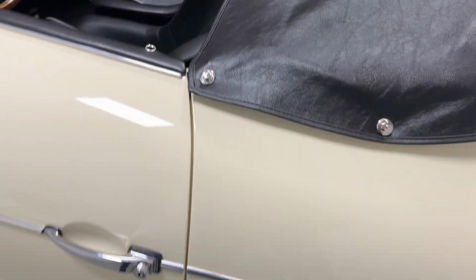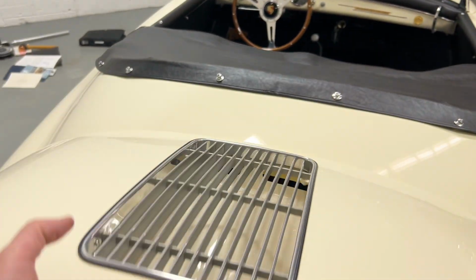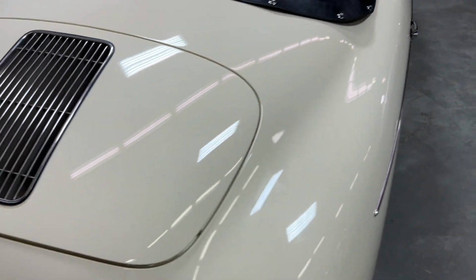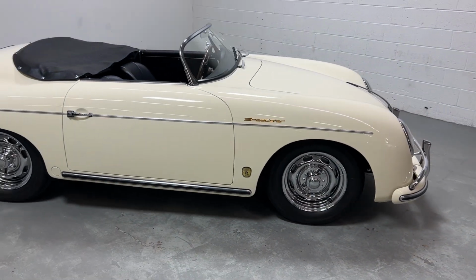Anyway, 1957 356 Speedster, 1600 Super. Only one of 650 cars built from 1954 to 1959 with a Super motor.